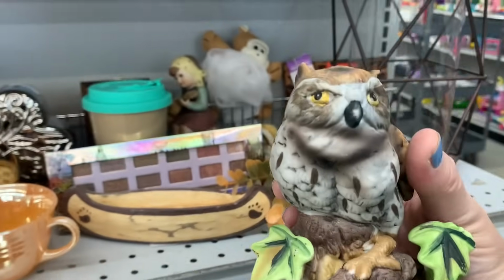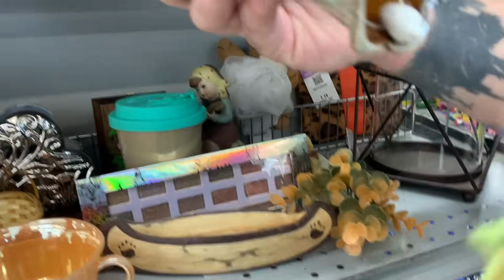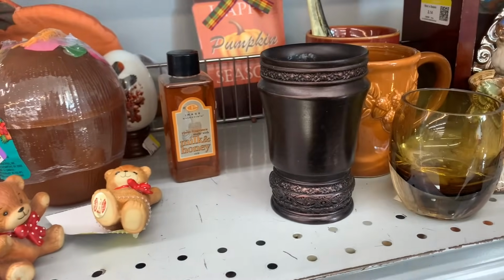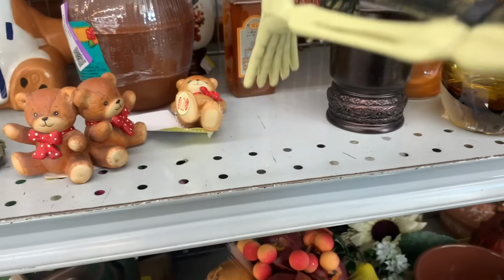You know me, I do like to collect owls. Taking a look at his face here, does he give me the look like I'm your owl? You know, I'm friendly towards you. Just wasn't feeling it. His face just told me, I don't know. He just wanted to stay there.